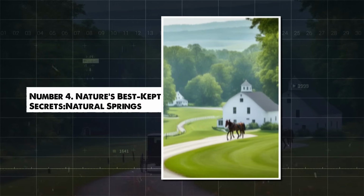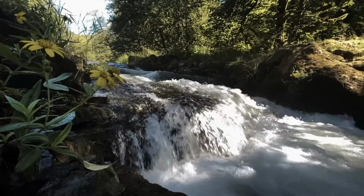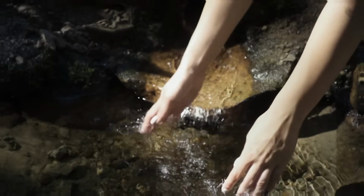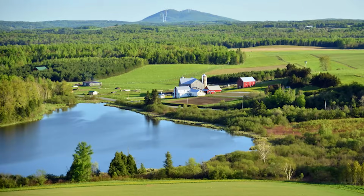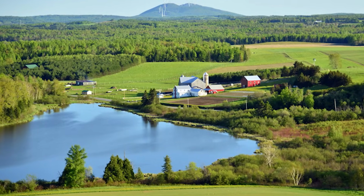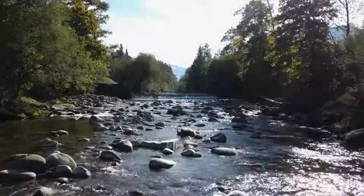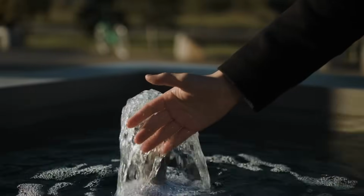Number 4. Nature's best-kept secrets, natural springs. While most of us might associate a spring with a mattress or the season when allergies attack, for the Amish, a spring is a prime source of drinkable water. These natural water sources have been flowing for centuries, offering clean, mineral-rich water straight from the earth. No pipes, no government, just pure, refreshing H2O.